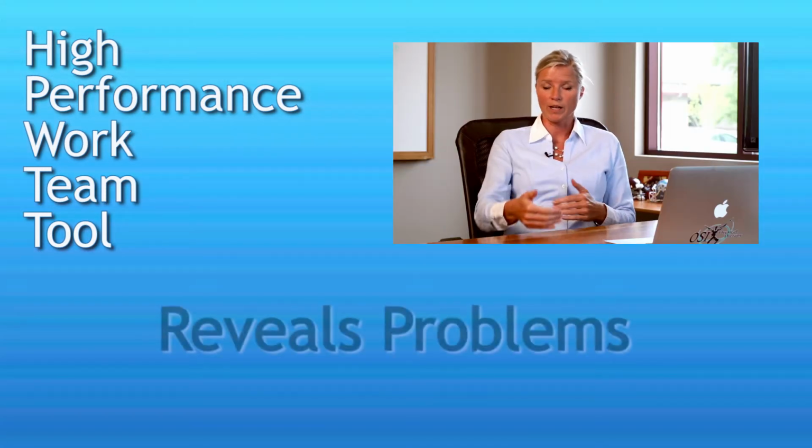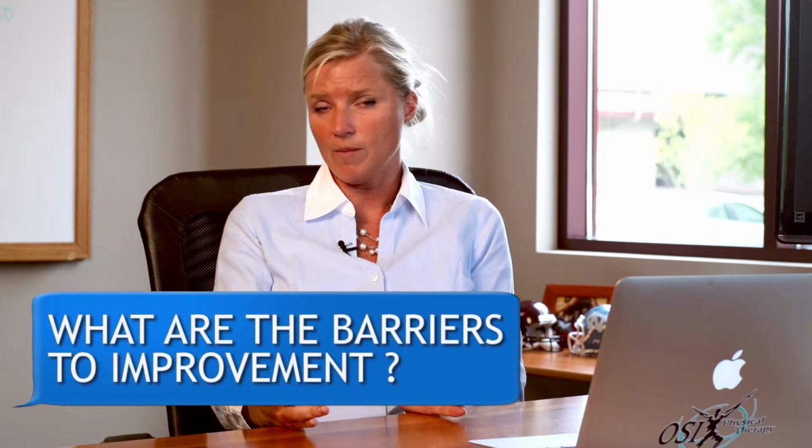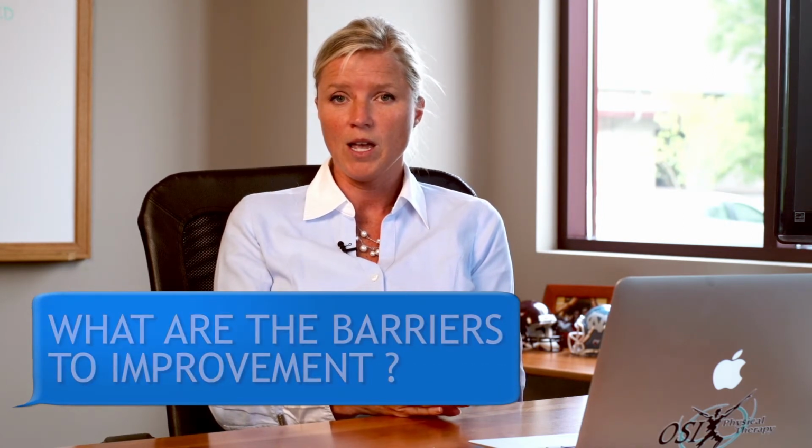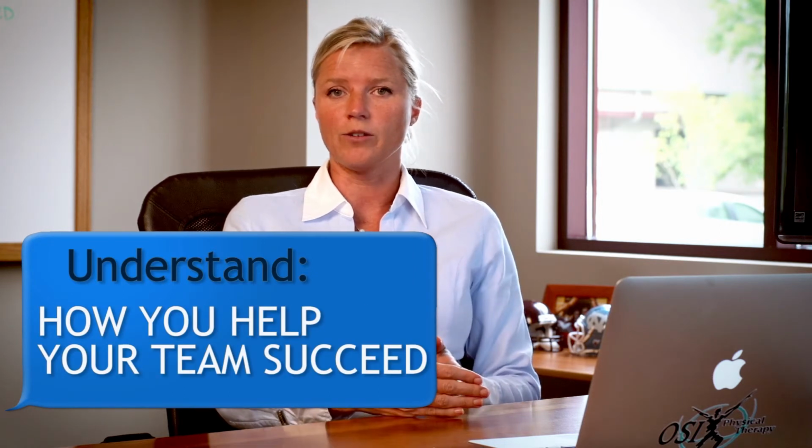When problems are shown in that tool, I work with that team on how to improve their performance in that area, and what barriers there may be. It might be processes and procedures, it might be external forces, it might be certain people within that team. But either way, that's a tool that I use on a regular basis for helping me understand how to help that team succeed. So whatever your role or responsibilities are, I strongly encourage you to understand for yourself how you impact that culture, and to help your leader, or you as a leader, your team succeed by using the tools given to you in the workbook.